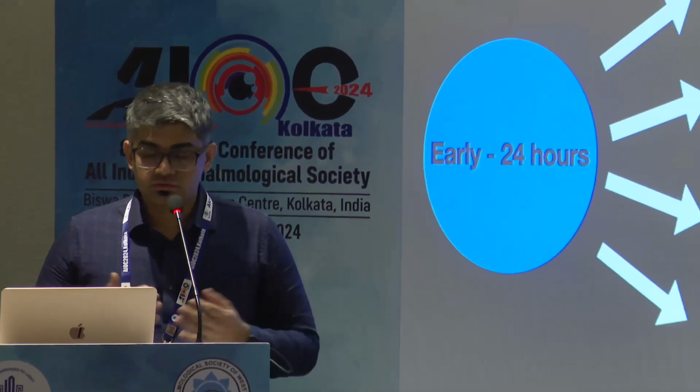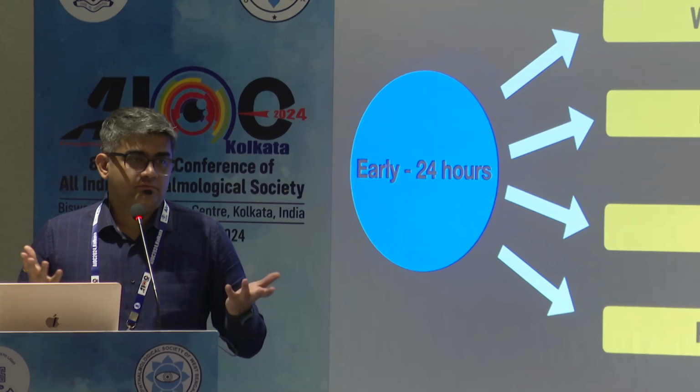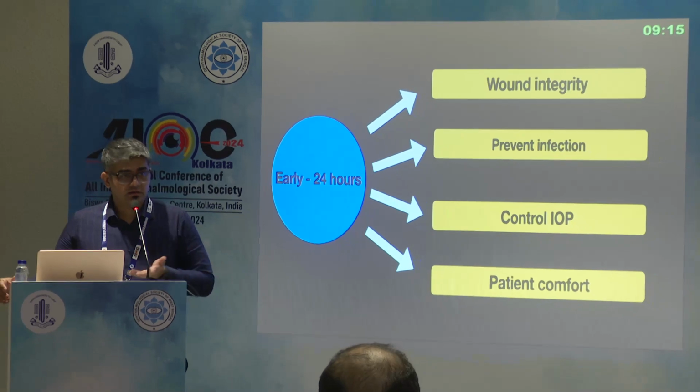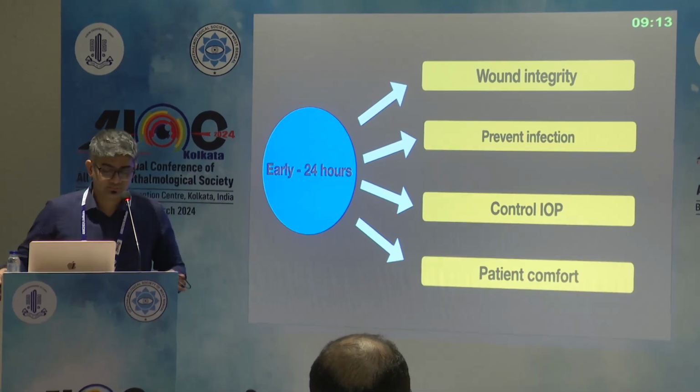Doing penetrating keratoplasty surgically is a very important and highly skilled surgery, but post-operative management is going to decide the fate of the graft. So that is also very important for every cornea surgeon. Post-operative management changes with time. In the initial 24 hours, when you have just done the graft, you look for wound integrity, any loose sutures or leakage, and you always watch out for infections, which can happen in the early, delayed and very late post-operative period as well.